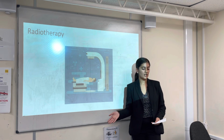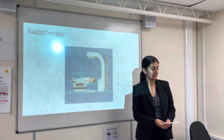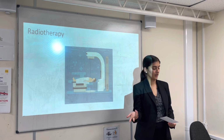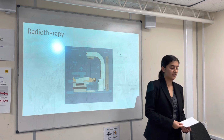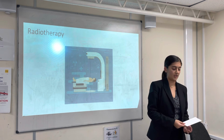So to conclude, triple negative breast cancer is a specific type of cancer lacking receptors for estrogen, progesterone, and the protein HER2, which limits the treatments that can be used. And the 3 treatments that TNBC patients go through are surgery, chemotherapy, and radiotherapy.